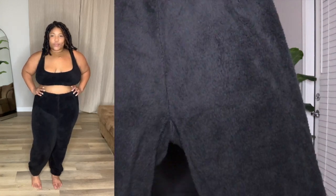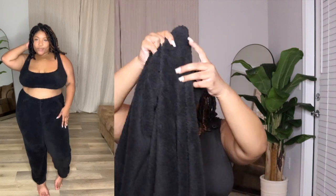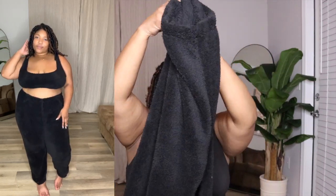Or honestly, you can rock this as an outfit, baby. I ain't gonna be mad at you. And then it comes with a pair of pants, again, stretchy with an elastic band, teddy material. And of course I love how it has elastic at the bottom so it can cling to me. So this is perfect. I love it. It's so soft, you guys. Like Despicable Me, so fluffy. Literally, that's how I feel with this.